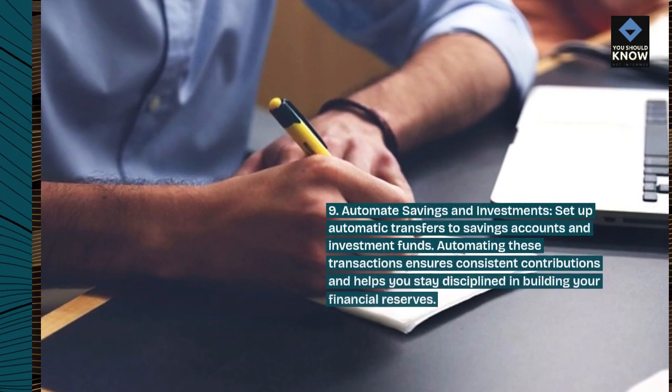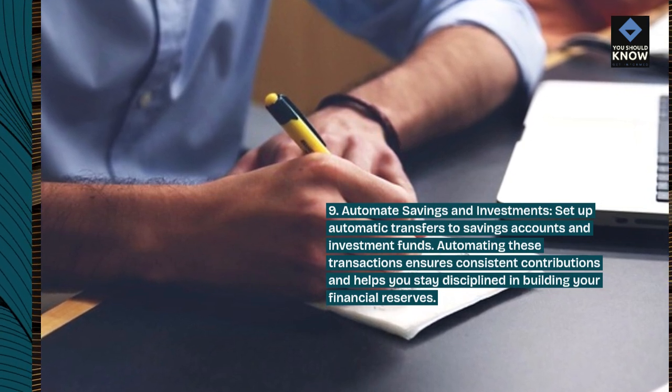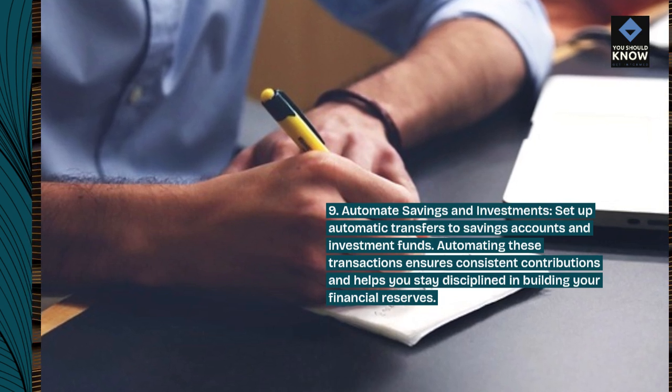9. Automate savings and investments. Set up automatic transfers to savings accounts and investment funds. Automating these transactions ensures consistent contributions and helps you stay disciplined in building your financial reserves.